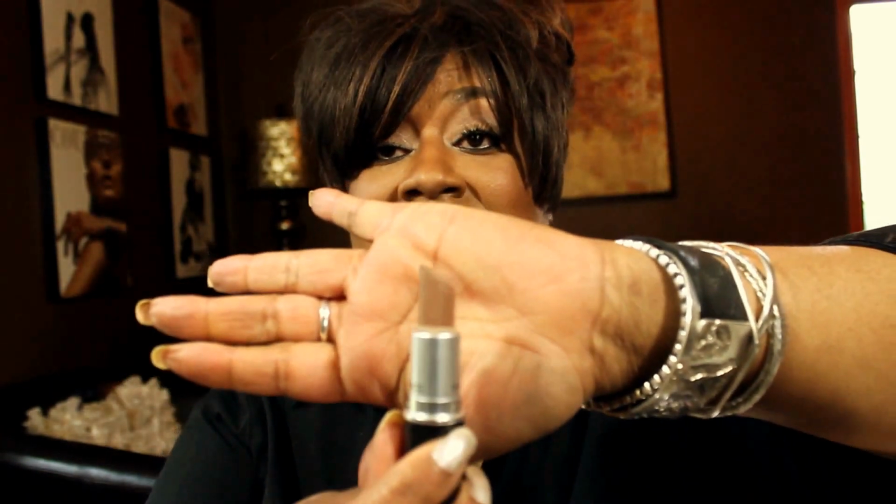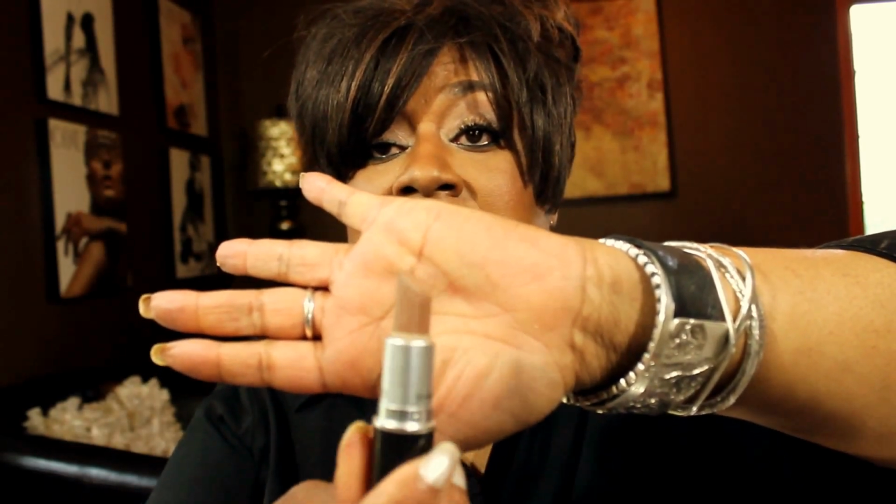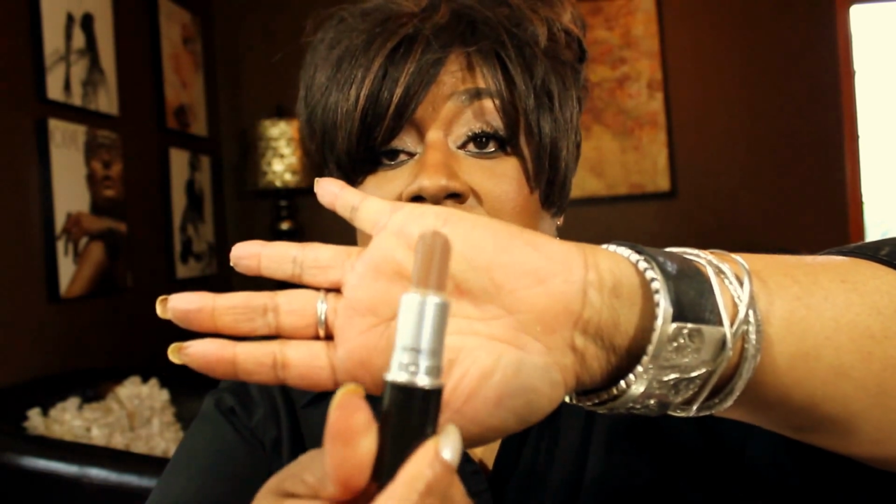Next one I got is Our Pick. Now this is a straight up brown tan nude. If you are looking for a nude that has no pink in it, no orange in it, this is it. Our Pick. It's a straight up tanny nude. Matter of fact, somebody might say it looks like baby crap brown. I don't know. But that's it right there.